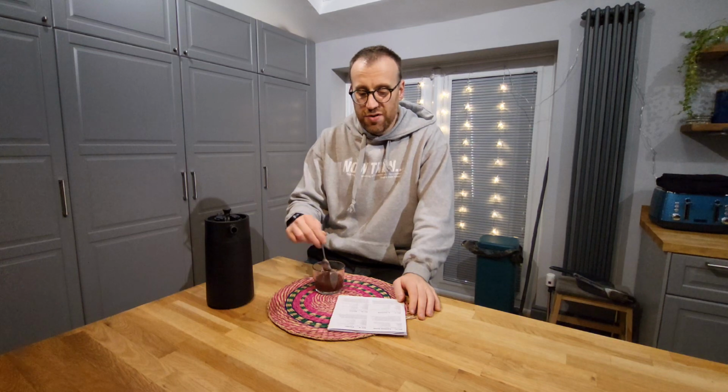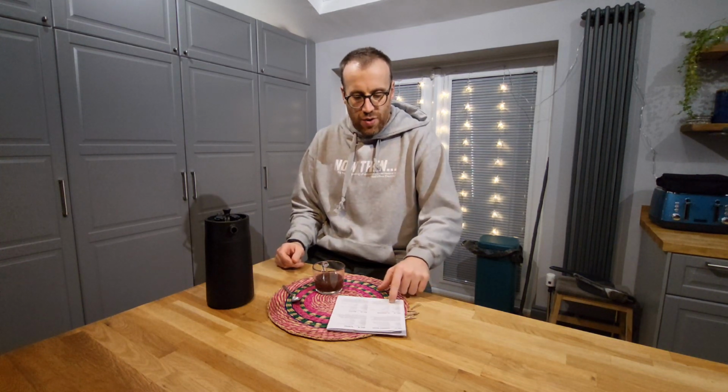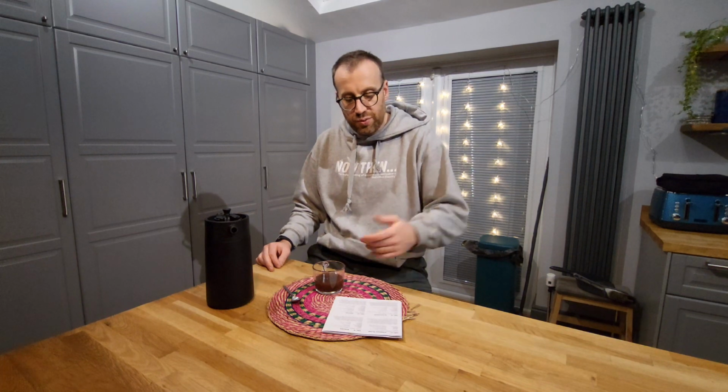Most of them just smell of coffee, like a nice coffee. There's that one and another chocolate one that smelled of chocolate, that really smelled really strong. But with the raisin and dry plum and cardamom in there, I don't know, let's give it a taste, let's find out.